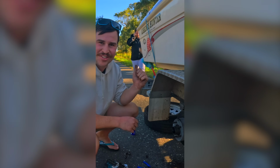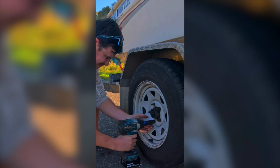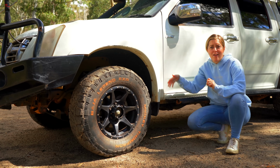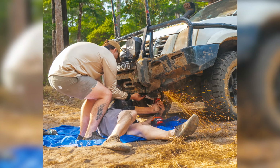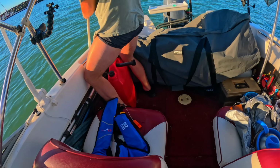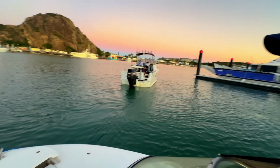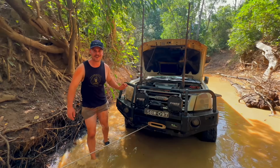Shattered. I pulled it over because I had smoke coming out the back right-hand tyre of the boat trailer. Simply fell off and left us stranded. You're paddling. Our motor literally just cut out. So we are in a situation here that we're currently getting out of. We are being towed by another boat.